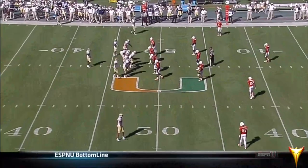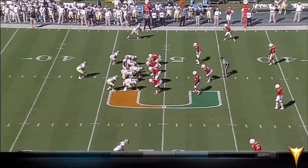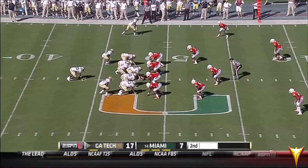Steven Morris, you have a safety standing right on the hash. You can't lead your tight end into that safety.